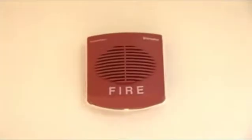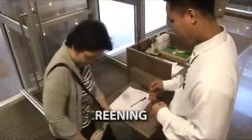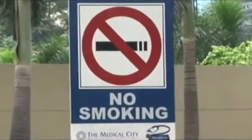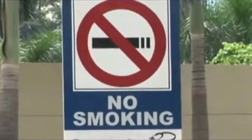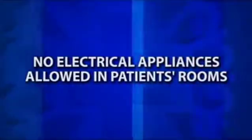Aside from these safety tools, some safety guidelines are also enforced in the hospital for the security of patients and guests. All visitors are screened by guards. Authorized visitors or those who have business to conduct with the hospital must wear their visitors' IDs at all times. A strict no smoking policy is enforced on all areas of the hospital. No firearms are allowed inside the hospital. Alcoholic beverages of any kind are not allowed. Electrical appliances are also prohibited inside patients' rooms.